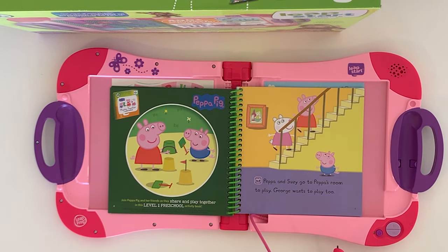Pepper and Susie go to Pepper's room to play. George wants to play too.